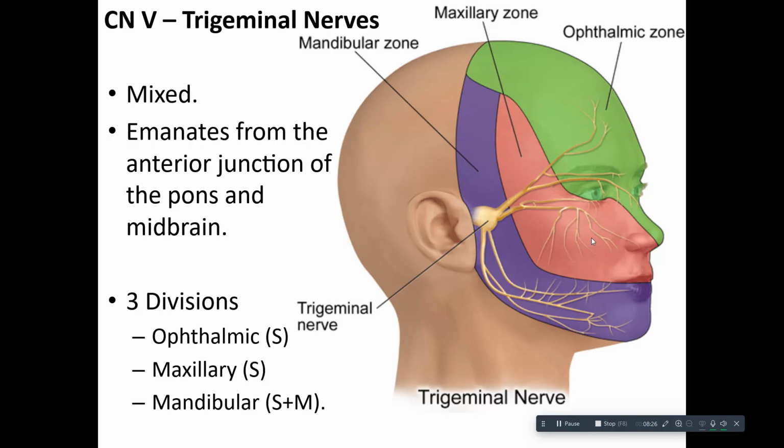So you can see the regions of the face that the different divisions of the trigeminal nerve are going to get sensations from. So basically we've got eyes, forehead, bridge of the nose for the ophthalmic. We've got the jaw and the jawline extended for the mandibular, and then kind of in between for the maxillary. Now, it makes sense that the mandibular is the one controlling motor function as well, because if you remember from lab, the trigeminal nerve also controls chewing muscles.